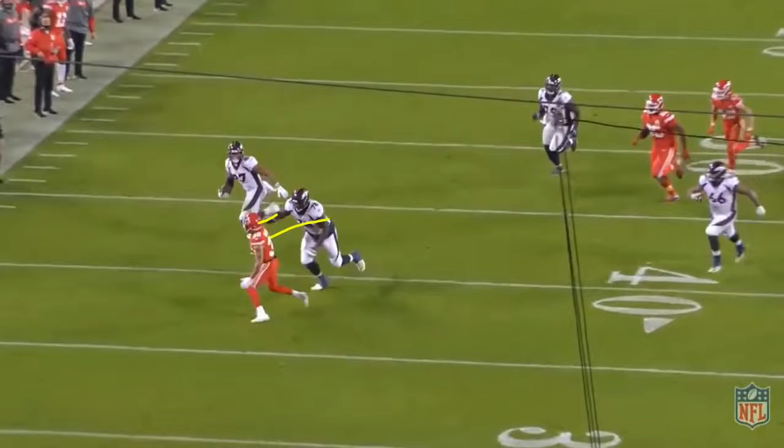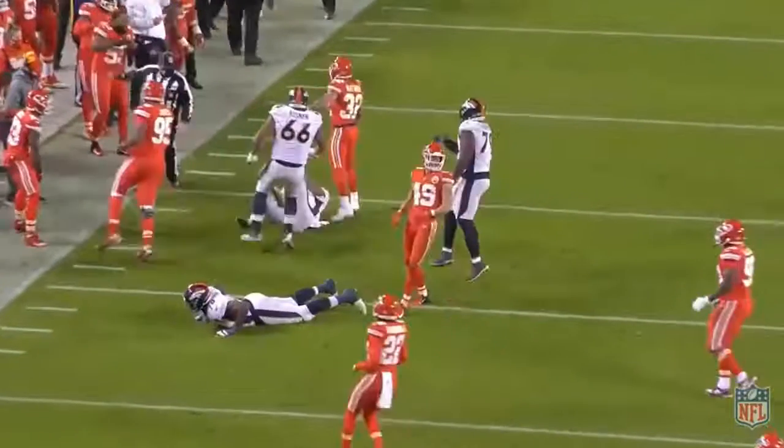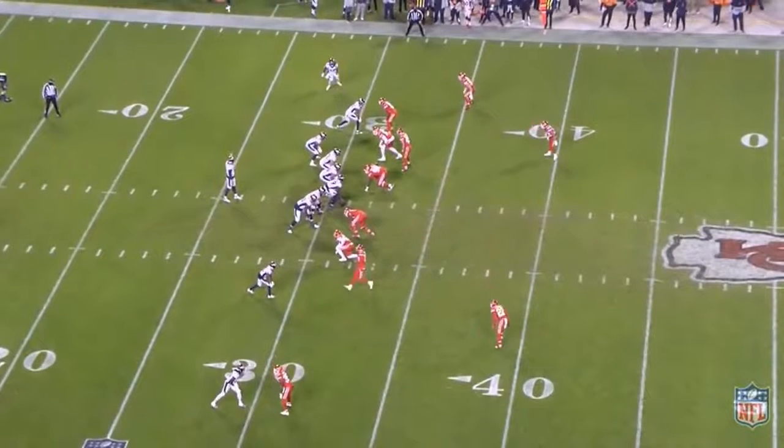DeMar Dotson's not able to reach him. You want Noah Fant to plant that foot, cut back inside. It appears that he slips, though, right here, and then they're going to come up with a stop. The Broncos will then have to kick a 57-yard field goal. That misses.